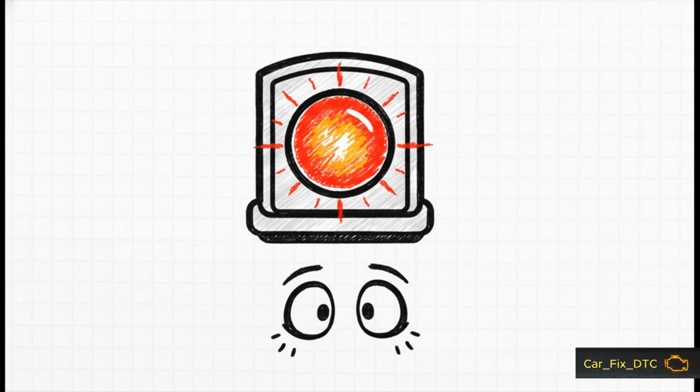So here it is, the golden rule. You never, ever, ever ignore the oil pressure light. I don't care if you think it's a false alarm. I don't care if it just came on. The potential cost of being wrong is just far too great. Every single time you see it, you treat it like the emergency it just might be.